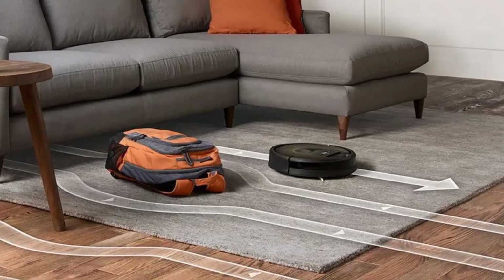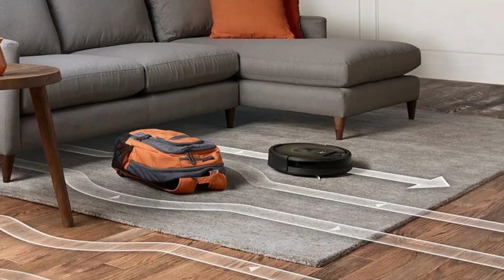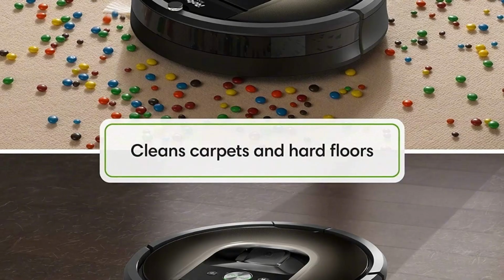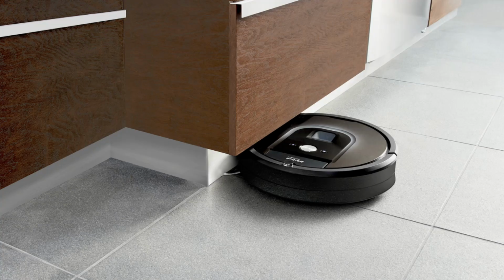Voice activation is another excellent feature. The Roomba 980 is compatible with Amazon Alexa and Google Assistant, so you can start, stop, or dock your robot vacuum with just your voice. This integration with smart home devices offers unmatched convenience.